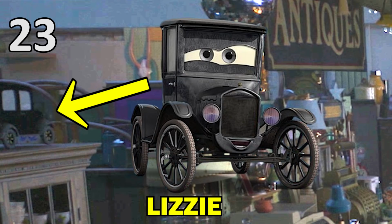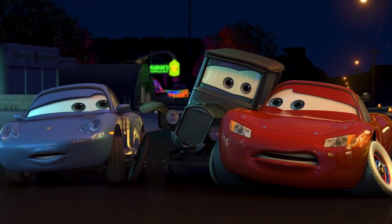It's tricky to see, but there's a miniature black Ford Model T toy on one of the shelves, a nod to Lizzie from the Cars movies.